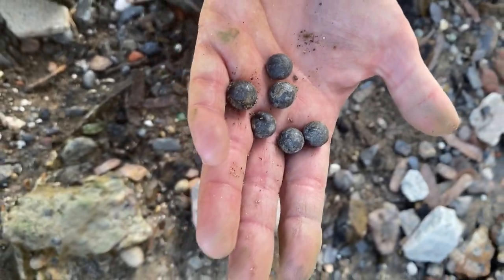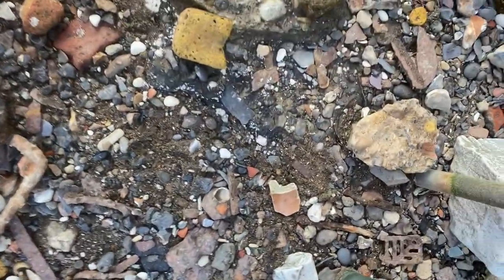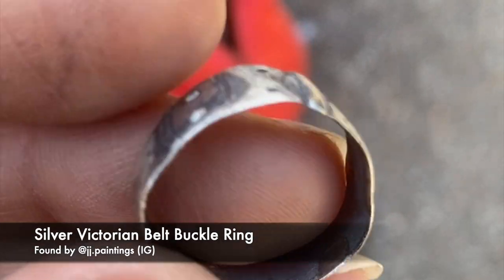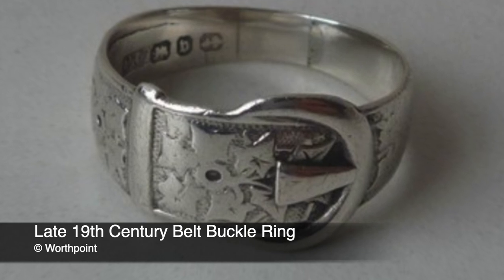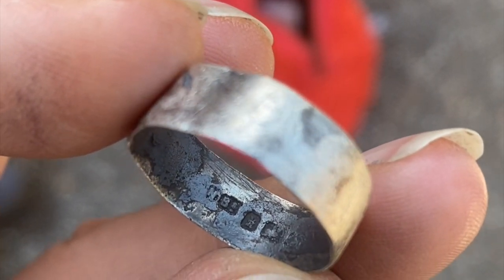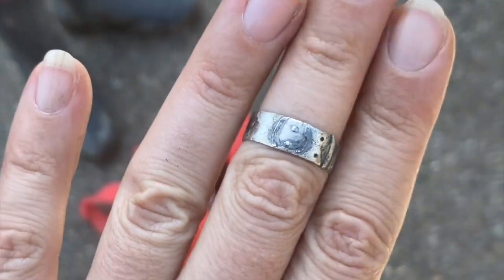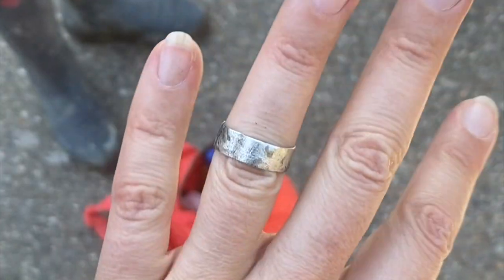Lots and lots of musket balls, a load of lead shot, could be from muskets, carbines, different kinds of guns. And this ring looks like a Victorian ring to me. I think it's one of those belt rings. I'm not sure about the marks in there. I'm going to catch up with the people who found this, but I don't know if they've had it looked at or if they found out about the marks. I love the design of these belt rings. It looks like it might be missing something or it's worn a little bit, but really cool find.